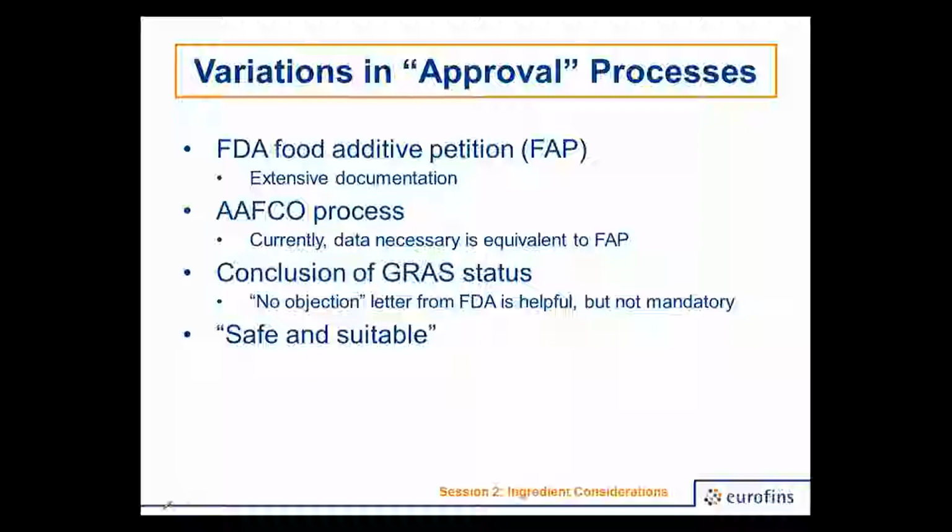Now this occurs if the ingredient has not previously been determined to be generally recognized as safe, or meeting this so-called GRAS status. Now, companies in and of themselves can reach a GRAS status and document that their ingredient is approved or appropriate for use in pet food under the intended conditions of use. And they can go through and notify the FDA in order for the FDA to understand that that product is out there and is available for use. That's not mandatory, but it is helpful.